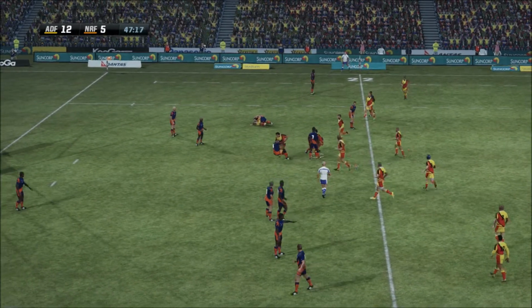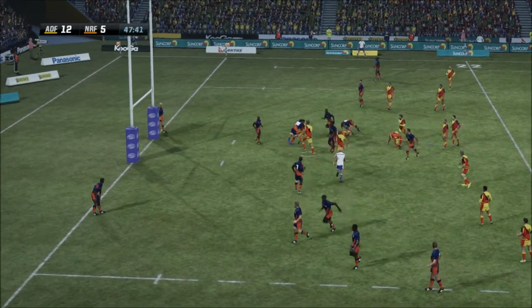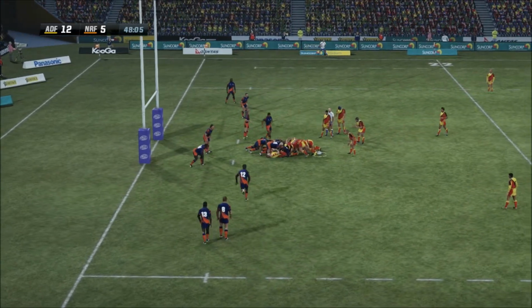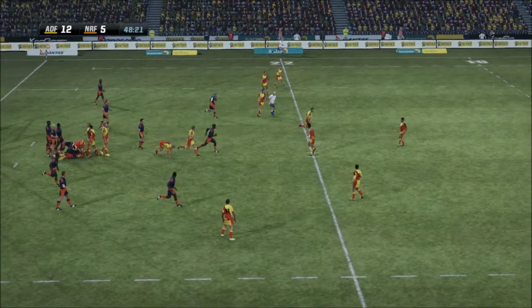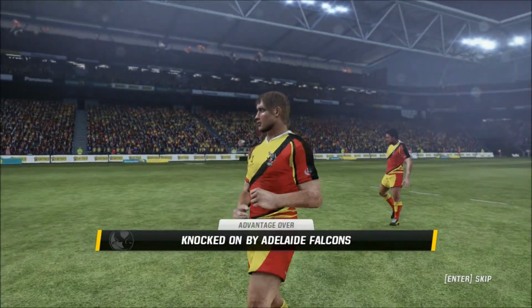Meltiu, driven backwards. Passes it back to Humphreys. Inside pass. Eaton, now just 10 metres away. Here's a chance. Now it's off to Shepherd. The tackle's not enough. McCutcheon dives all over it. It's been brought back for the scrum.